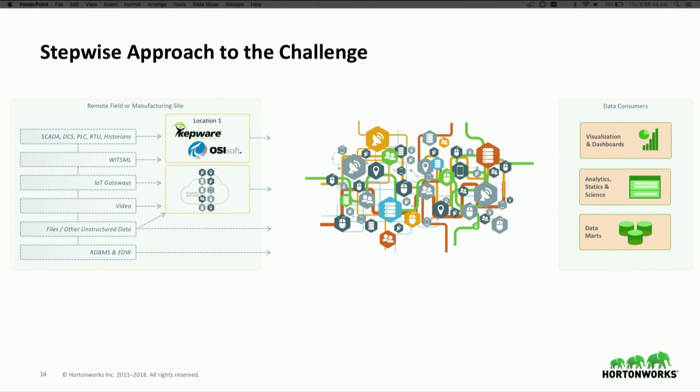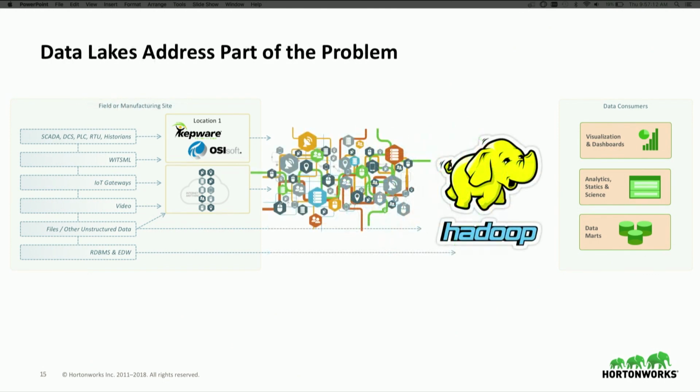That we just have this spaghetti web of a mess of points of integration, right? Going and getting data from the SCADA DCS landscape, in the case of an oil and gas company, drilling data, getting data off the web, video streams, whatever that might be, right? It's looked like that.